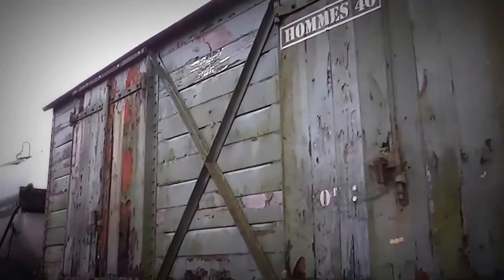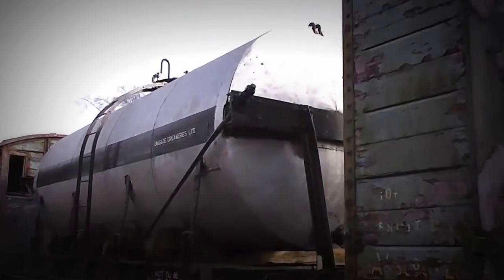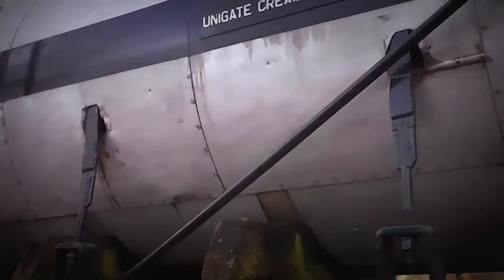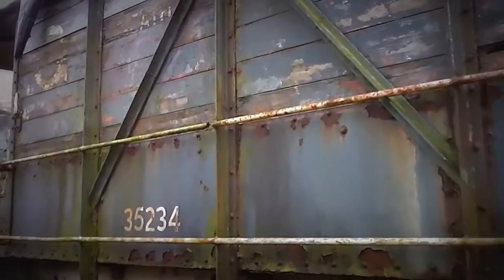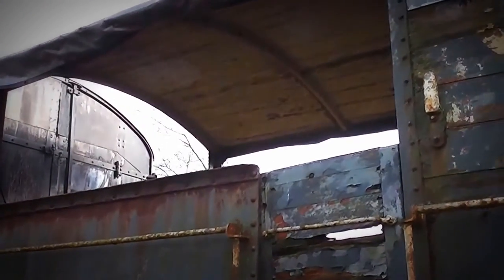And then you come up here. Unigate Creameries. So obviously, milk used to be transported in that. And this one, it's another guards van that needs doing up. And that'd be great fun. It's like a caboose, isn't it? Open wagon on the back. Great fun to be on there.